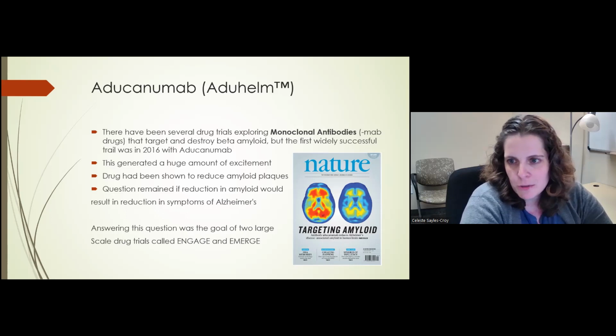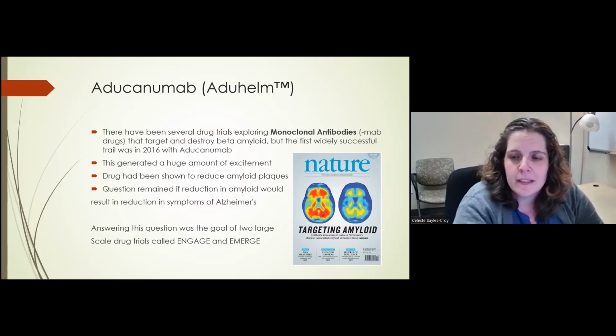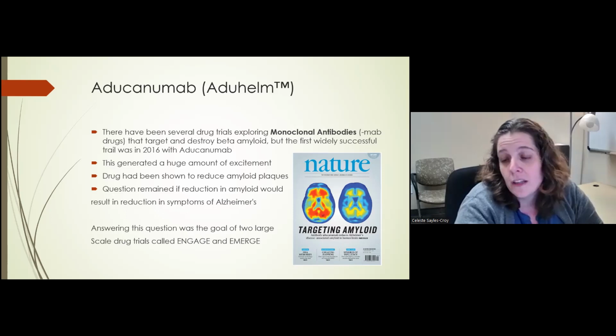This is the cover of Nature back in 2016, I believe it was. They showed this huge effect where they got rid of a lot of the beta amyloid plaques that I showed you the picture of before. That's a known component of Alzheimer's disease. You can see on one side they have all of the red, that's all the amyloid plaque, and then they have the other image. It's the same brain before and after treatment. And you can see there's a huge reduction in the areas that are lighting up, showing those plaques. It was incredibly exciting because they had seen this in mouse models before, but that was the first one that showed a really great reduction in the amount of beta amyloid in a human brain.